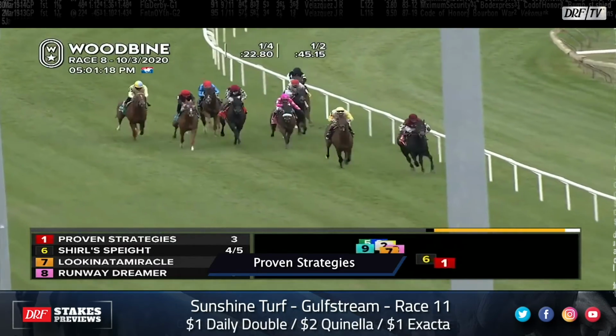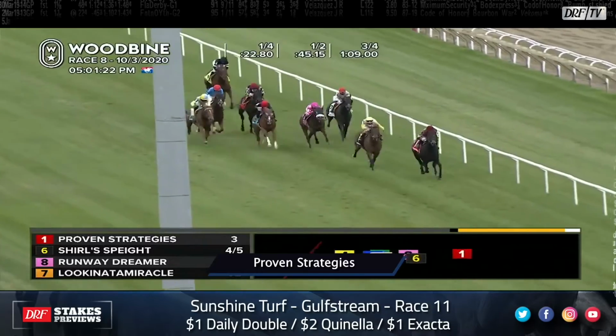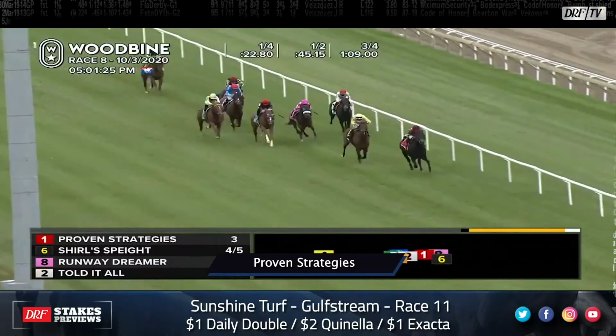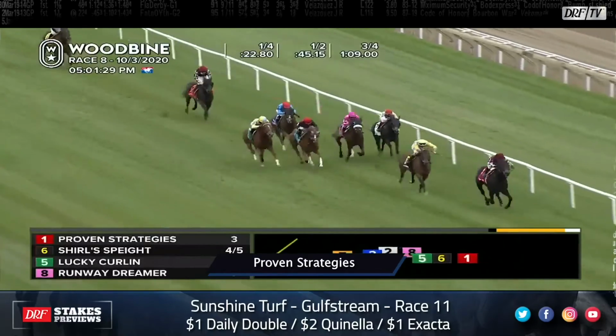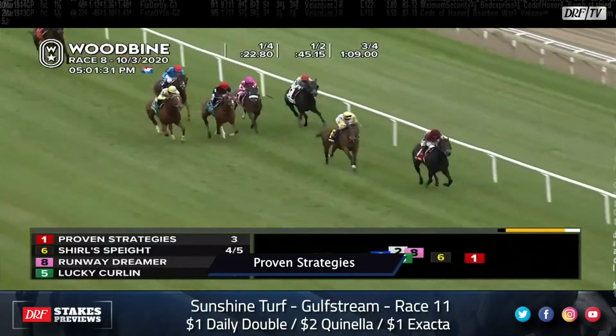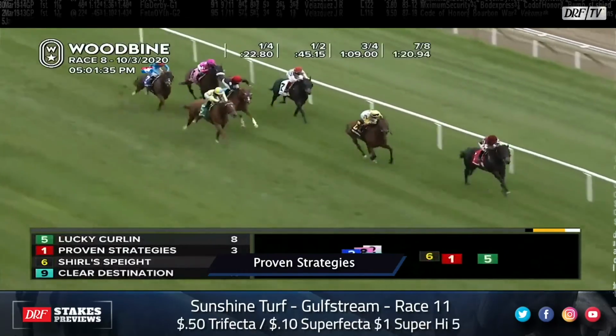We swing into the stretch. Sherrill Spite was a horse that began his career with a lot of promise. Maybe he didn't pan out as expected, but Proven Strategies, he puts him away and he holds off the closers. Yeah, I mean, I wouldn't take anything away from him for this race, even if he did have a pretty easy trip on the lead. He's been really good, basically right along, Dan.